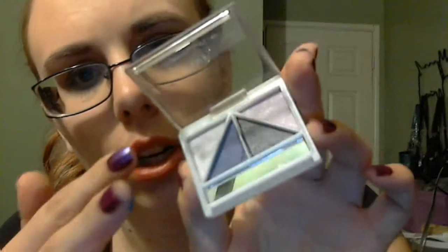This is the quad in Silver Lining, and it's got a pretty pinky purple up here, and it's got a white up in this corner, and then a purple and a kind of charcoal color, and they're not bad, but for some reason I remember them being a lot better, especially this quad. This quad really disappointed me. The colors were super non-pigmented. I know they're only $1, but still, that's kind of sad.